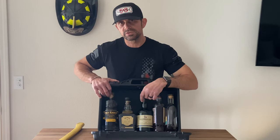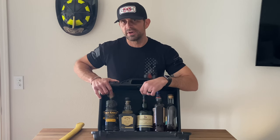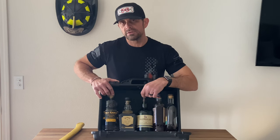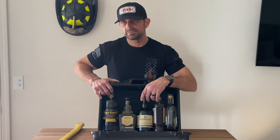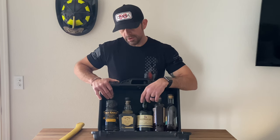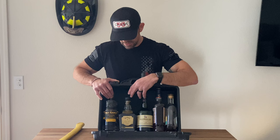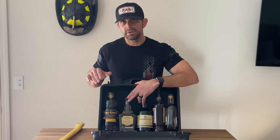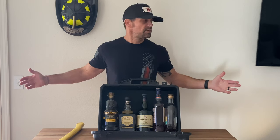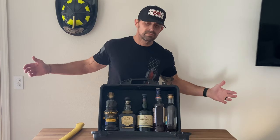Everyone that knows me knows I love this Frey Ranch Single Barrel, 4-grain. Man, they do it right over there at Frey Ranch. I'm gonna put that head to head on this. It's completely not bourbon. This Tennessee whiskey. If you know, you know.